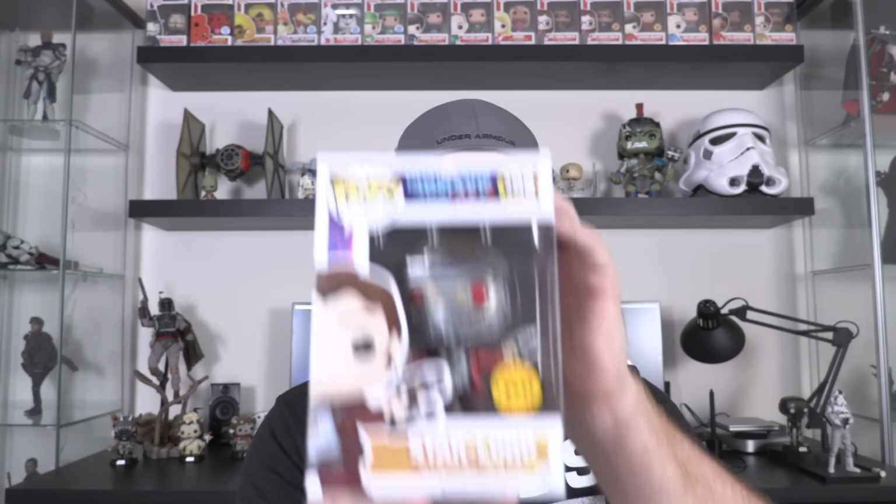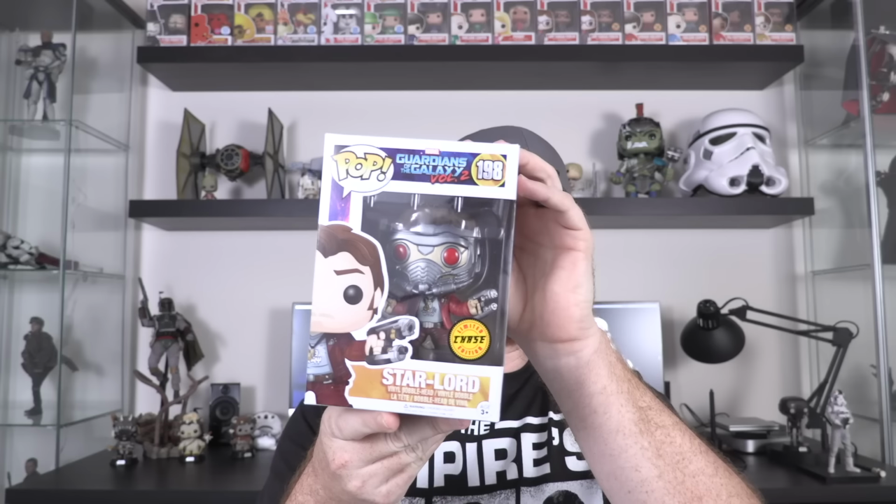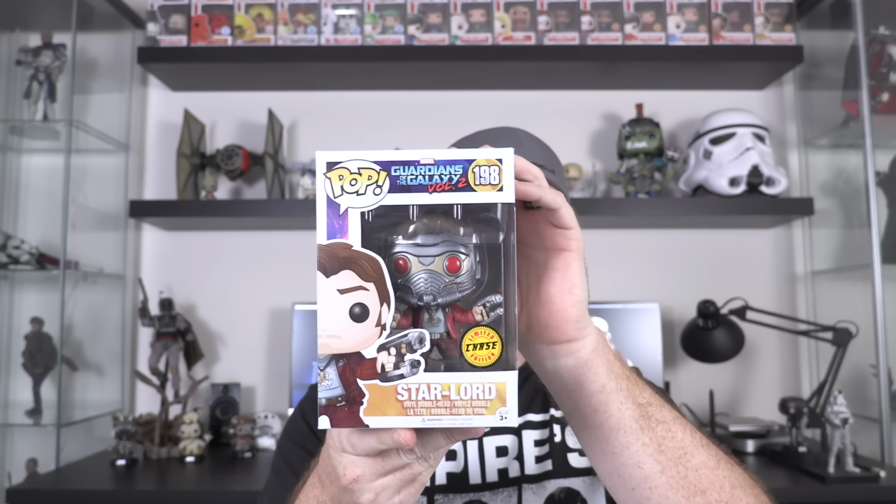So that's how I found this Pop, and I'm super stoked to have it because it's one of my favorite movies of 2017. This one's Star-Lord, Guardians of the Galaxy. Love this one. Now, this Pop's not worth a whole lot of money. They made billions of these things, but I really like the movie, and I'm happy to have that one too.